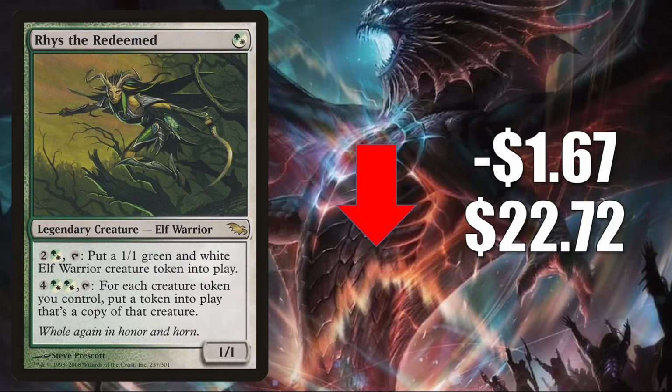Number 3 is Reese the Redeemed from Shadowmoor. It goes down $1.67 to $22.72. Very popular Commander card, but it was reprinted in Mystery Boosters.